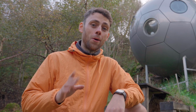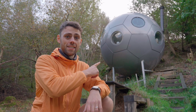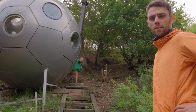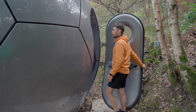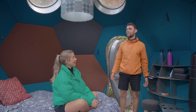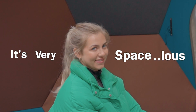There's a few things that set this place apart from other unique hotels, other than the fact that we're gonna be staying in here tonight. It looks pretty small from the outside. You should see the inside. Wow, it's pretty big inside. I know, it's very spacious.